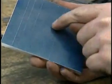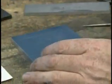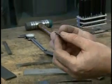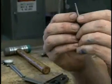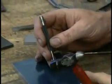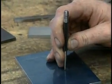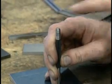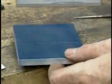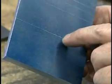I've scribed an X here. If I want to drill a hole, for example, at that location, I can mark that with a center punch. This punch has a little taper on the end. Using this with a hammer, align the point with the intersection of the two scribe marks and tap the punch lightly. This gives me a feature to reference from when I drill the hole.